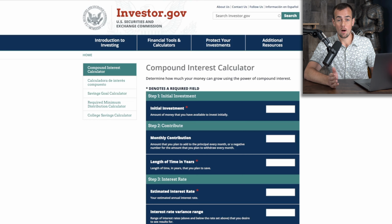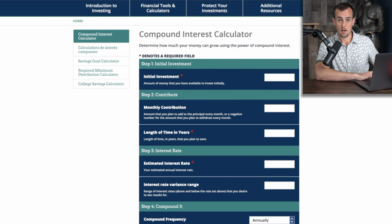At the beginning of this video, I mentioned it was possible to become a millionaire following this index fund investing strategy, so let me prove it to you now using this compound interest calculator. Earlier on, we mentioned that the average return from the S&P 500 is about 10% annually according to NerdWallet. So we're going to assume that is the return you are experiencing, and we're going to put in a 10% return here in the estimated interest rate section.